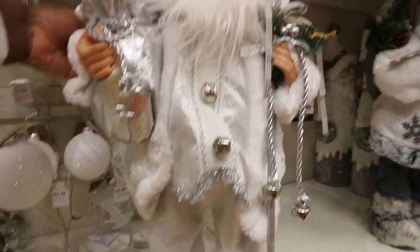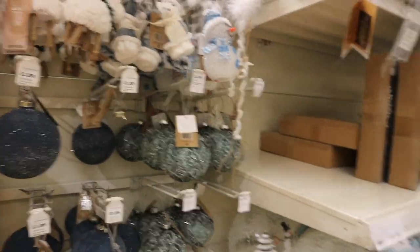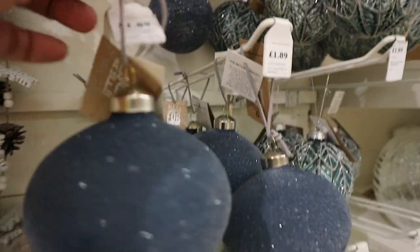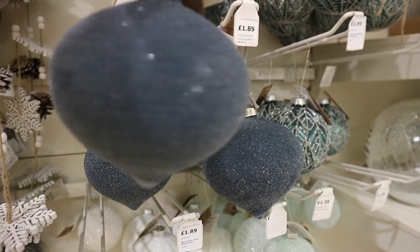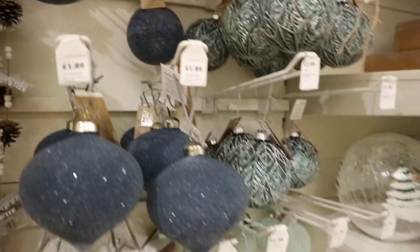Guys, look at that, that's like the Santa that I have. It's actually $17.99. This is gorgeous. If you're doing a white Christmas. Oh, so that place was for the red, the traditional one. This if you're doing all white. These are beautiful. This is so gorgeous. Oh my god. And this is beautiful. That's beautiful.